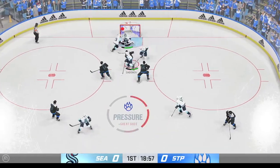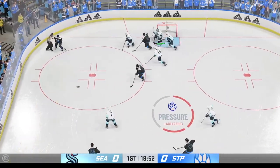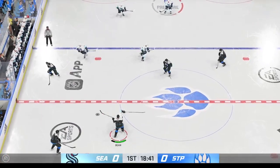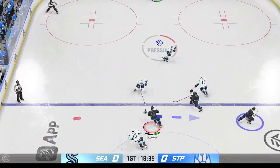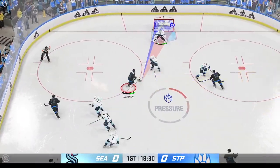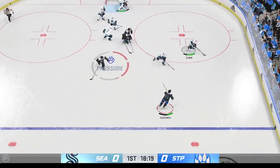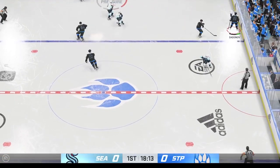From behind the net. Oh, he got all of that. What a save by Grubauer. Deflected away. Nice defensive use of the stick there. And now it's grabbed by Dadanov. He grabs the puck here at the point. Taken by Cuckoo. Beautiful read in the defensive end by Dunn.